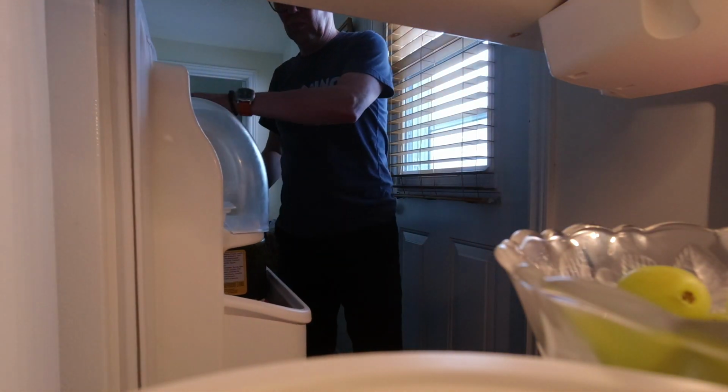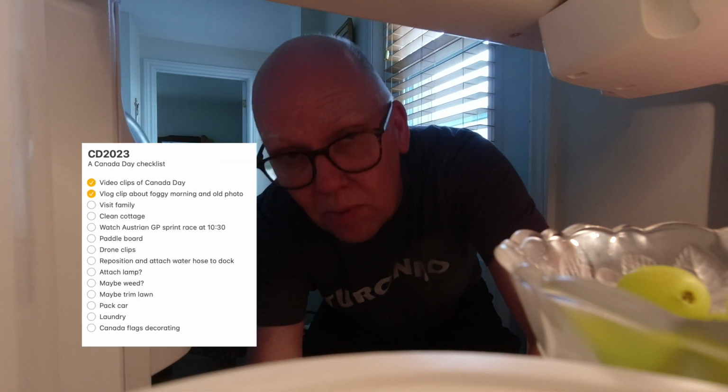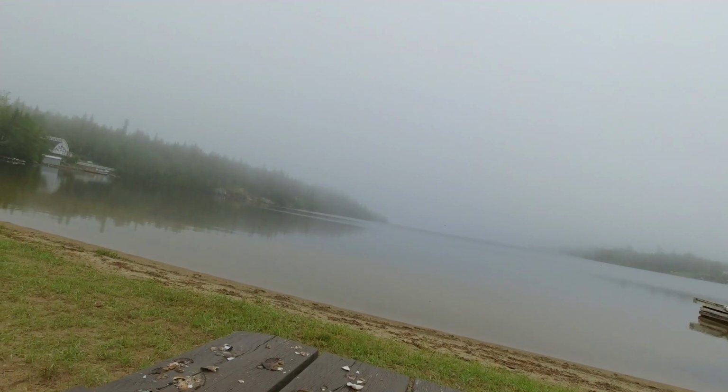Check. Visit family. Clean cottage. That doesn't sound fun. Watch Austrian Grand Prix sprint race at 10:30. There was a confusing sprint shootout going on right now. Paddleboard. Yeah, it's nice and calm. So I'm going to paddleboard after breakfast, I think.